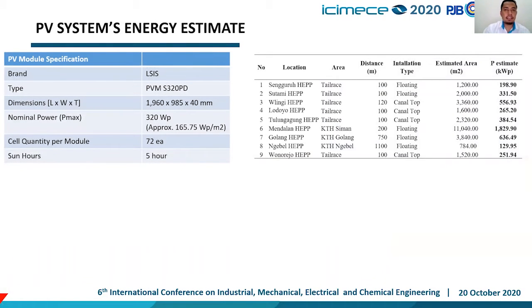PV system energy estimate is determined using the PV module specification according to the table. Nominal power is 320 watt peak, and sun hours are approximately 5 hours. From the module specification and the estimated area, we can calculate the estimated power for the PV system in every hydropower.